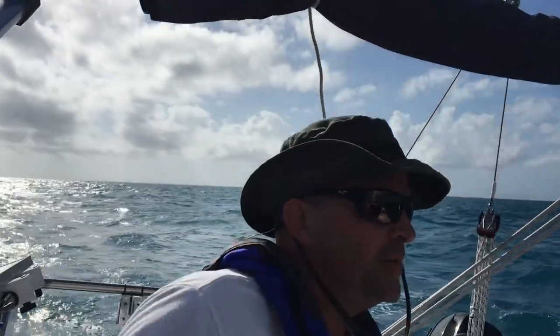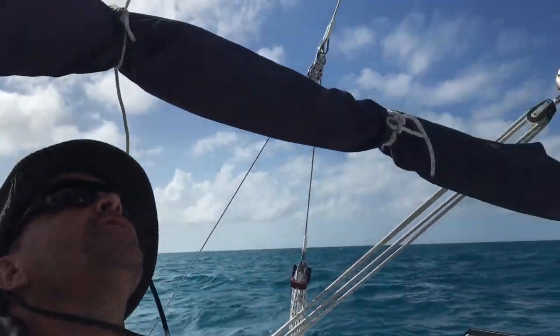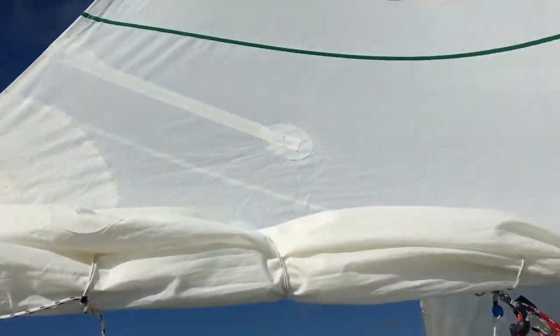Okay, so the conditions have gotten a little bit less perfect than they were. We're now double reefed. We've got about 17 knots or so, and we're close hauled into it.